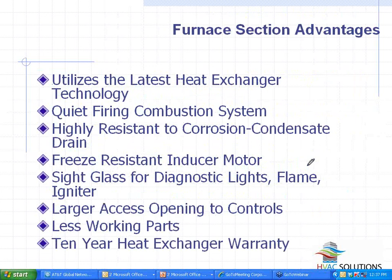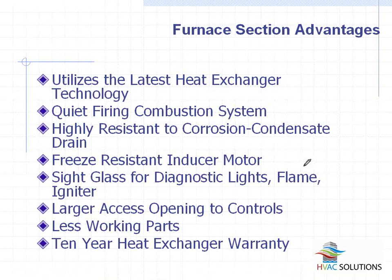Using some of the latest heat exchanger technology, like I said, it's a Resner heat exchanger. It's quiet. It's got one burner. I have another picture coming up, but it's got a very quiet combustion system. It doesn't have many multi-port burners like some of the other manufacturers or ribbon burners. Freeze-resistant inducer motor, because outside conditions in some of the areas in the country can be very, very difficult. And you can get all sorts of things in there with rain and insects and everything else. I mentioned the larger access ports for working, less working parts, and a 10-year warranty on the heat exchanger.